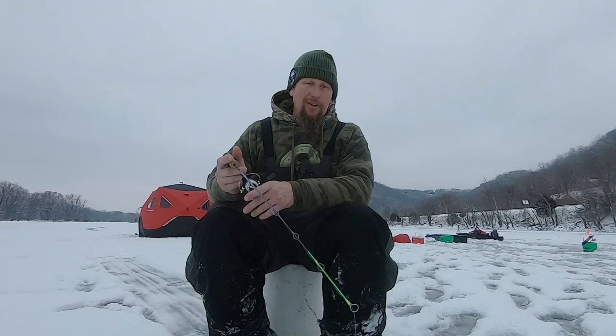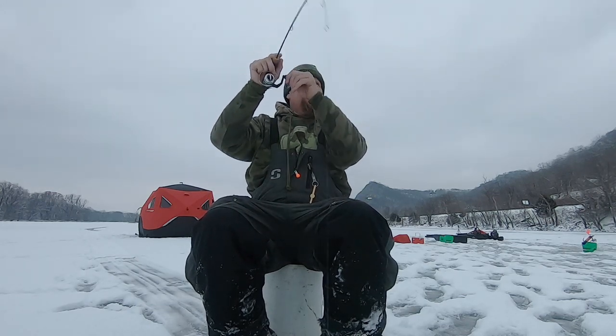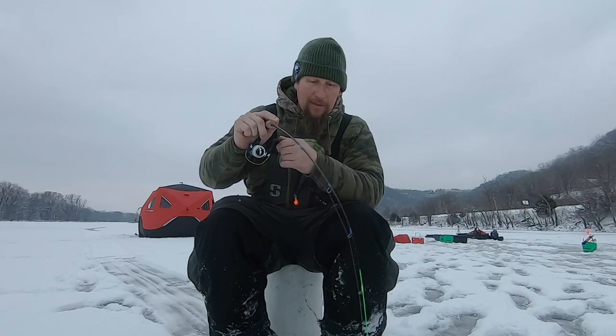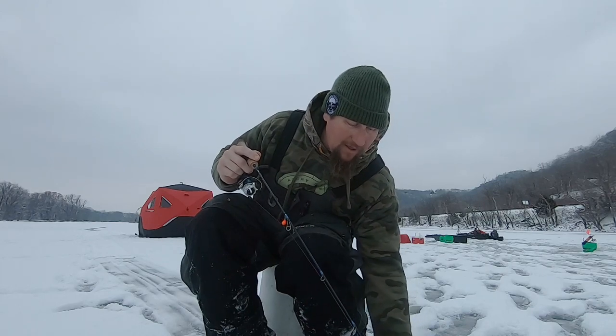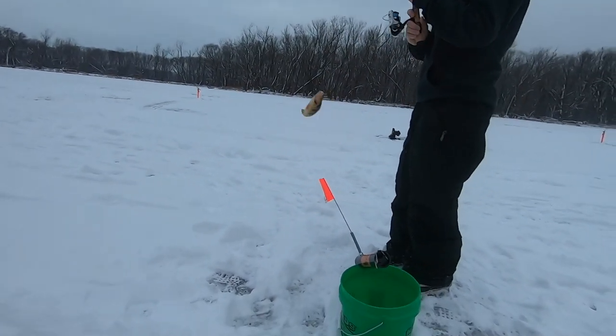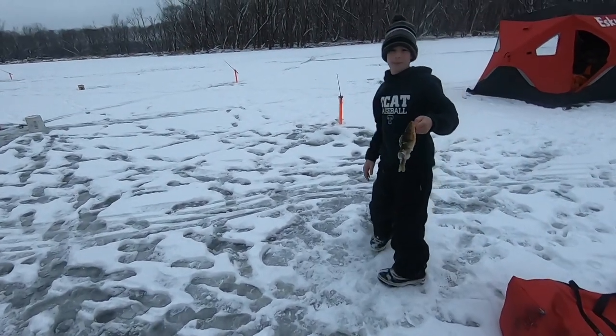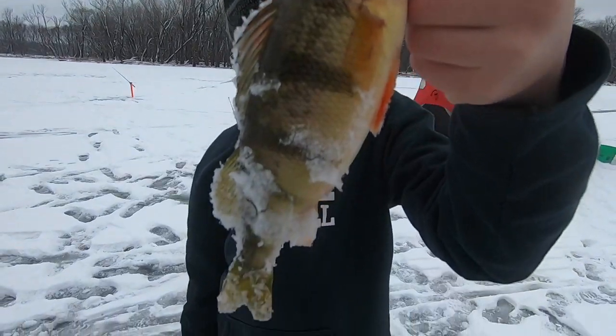Ooh, that's a big old mark too. Might be a bass. Come on, buddy. That was a big old mark too, but I don't think it's that big. Oh yeah, nice perch. Nice. Fish on. Oh, nice perch, dude. Really nice. He was not going anywhere. All right, well my camera died just before, but heck yeah, nice perch.